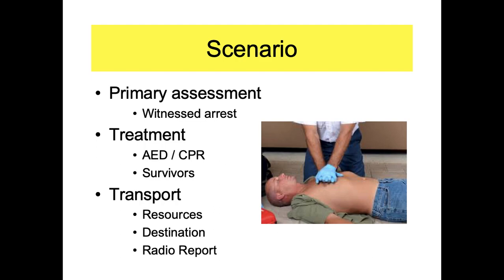And again, you're thinking ahead of time. What resources do I need? Where am I going to go? And when should I start talking on the radio? So again, it's not just pushing on the chest. It's all these different components put together in some kind of logical sequence that makes these cardiac arrest management scenarios work out in the field.